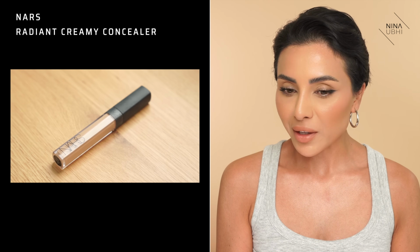Next up is the NARS Radiant Creamy Concealer. I do feel like this is probably one of the best everyday concealers. If you want something that is quick, easy to use, gets the job done, isn't heavy at all, and can be layered and built up, I feel like this is the one. This is a really good option. There's a reason everyone goes on about this concealer.